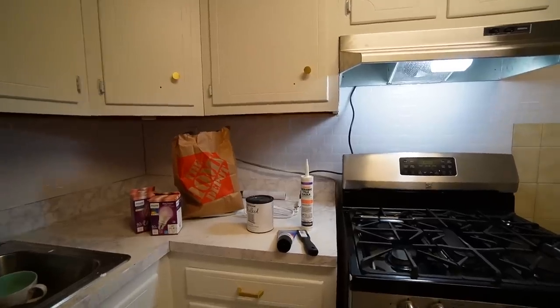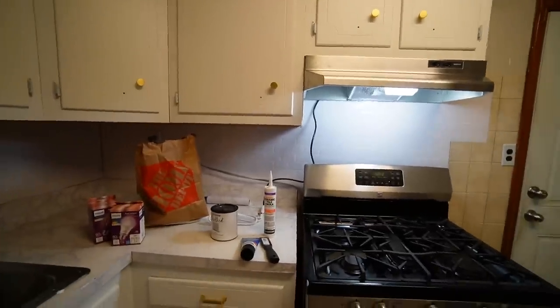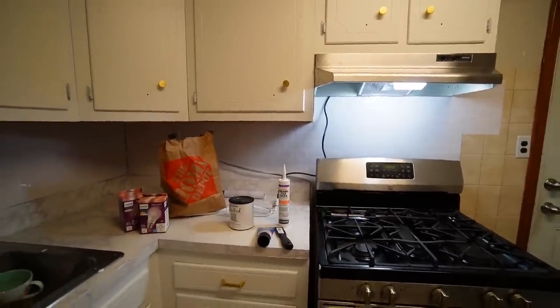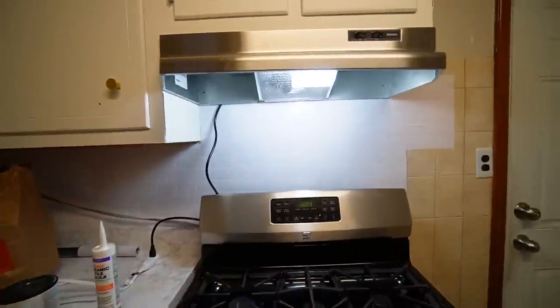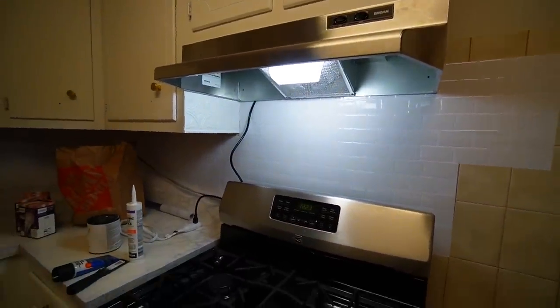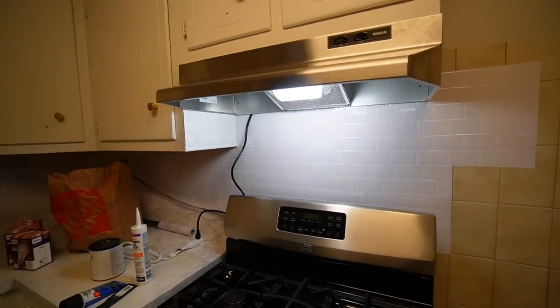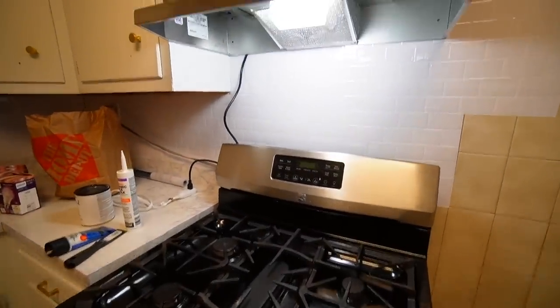I don't know if I told you guys, but we're hanging out with Johnny. So I'm back home. My dad actually installed the hood, the range thing over the stove while I was gone. It looks really good. That's what it looks like. It has a light, so we have some light over the stove under here. And then it has the filter for when you're cooking.